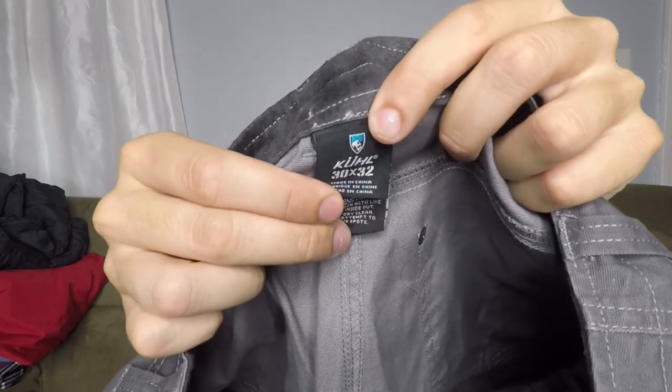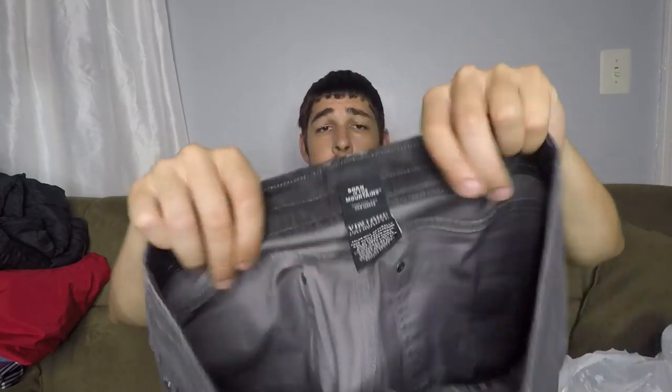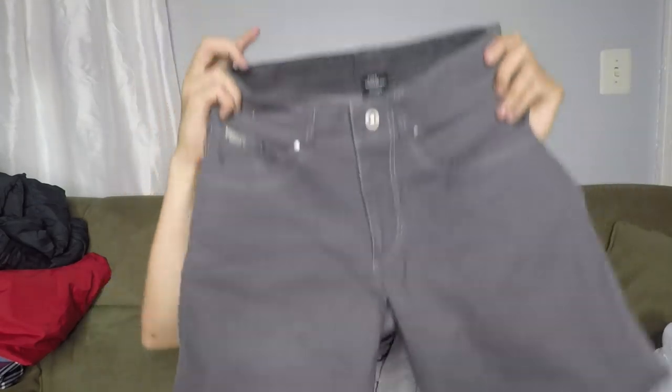Here's a brand I don't find very often. It's Kuhl. You can see it right there, K-U-H-L. And these are just basic gray pants. They're not jeans, they're just like outdoors pants. But Kuhl's a very good outdoor brand.